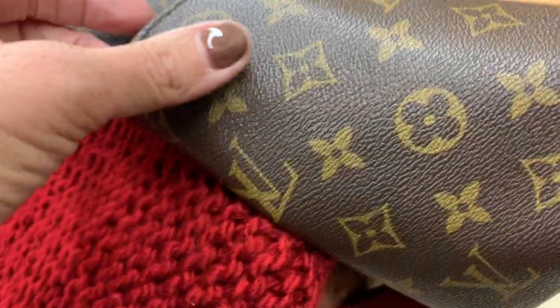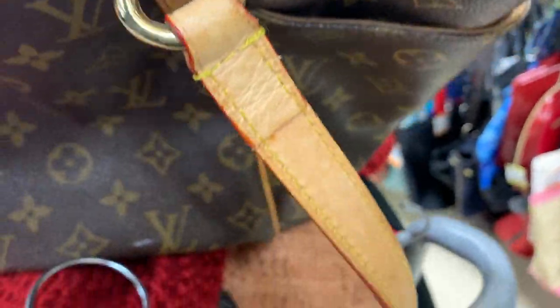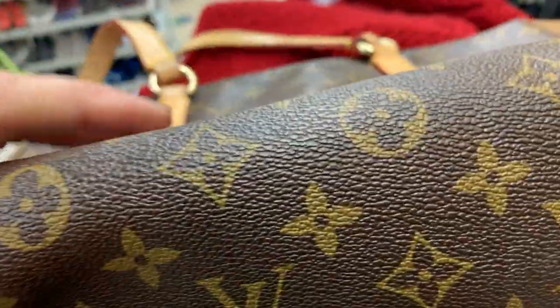Okay, this knockoff Louis Vuitton was a pretty good knockoff, I have to say. It was $7.99, but the interior was like the worst fabric you can imagine. But the canvas was pretty good. It was $7.99, but I left that behind.